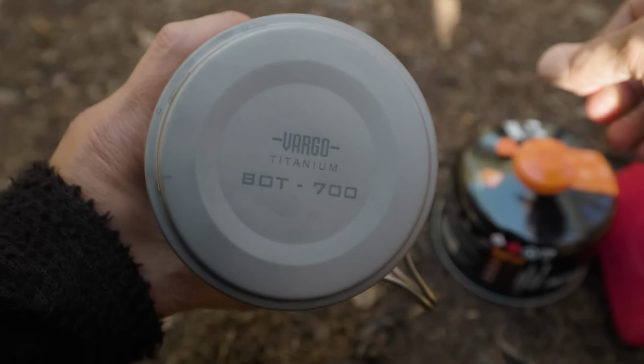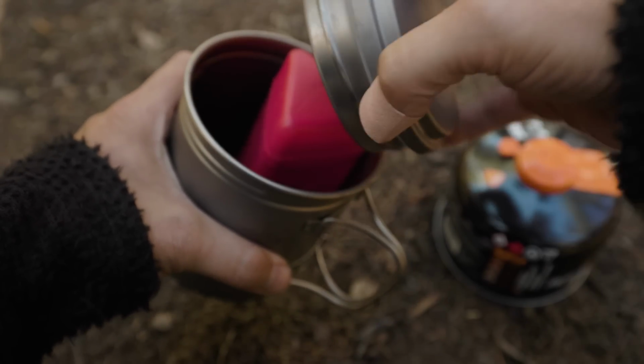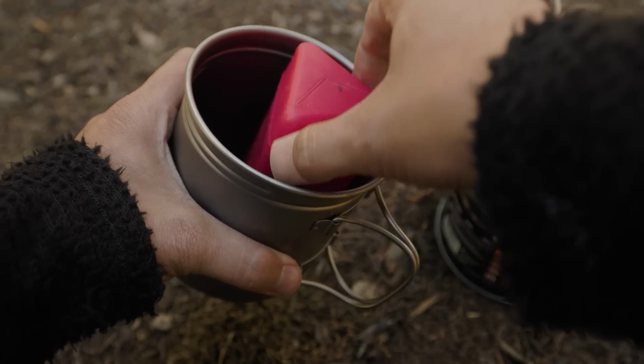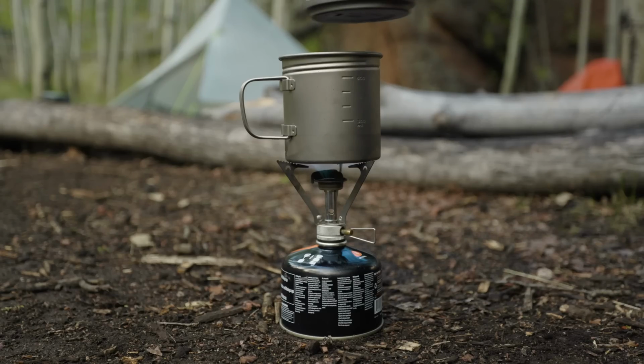But Vargo doesn't just make trowels, they make all kinds of stuff out of titanium, like this 700 milliliter titanium bot. Now, what is a bot? I have no idea, but it's a lot like a pot, and this piqued my interest because of its screw-on waterproof lid.